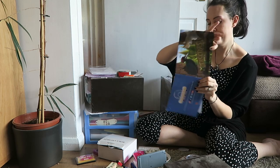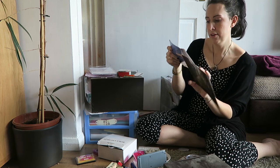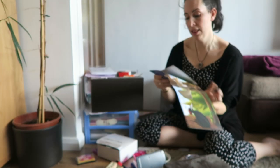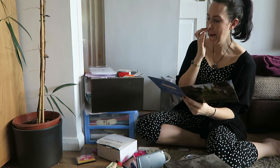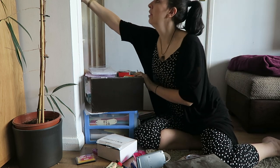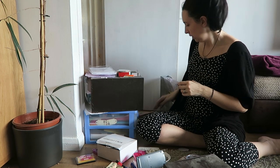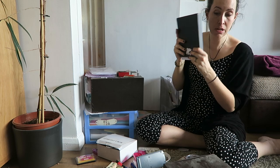This is a photo when we went to Oakwood last summer, I think it was. The photos go in there and I will sort them out at a later point. Right, what's this? This is my address book.